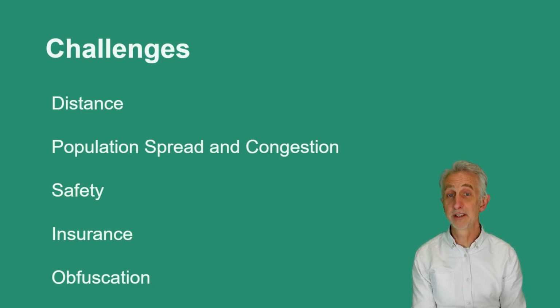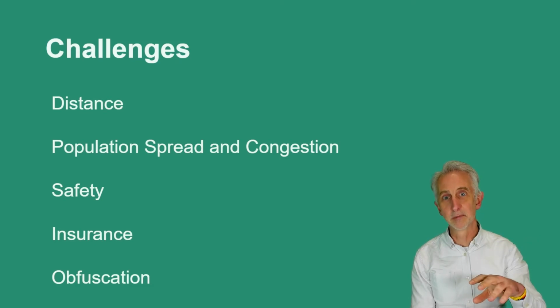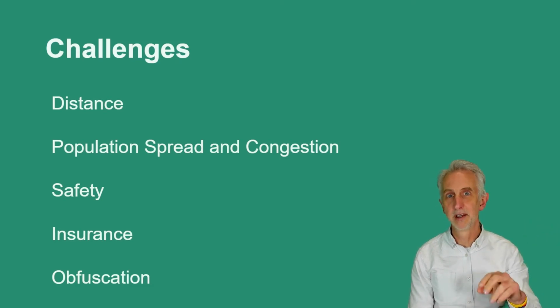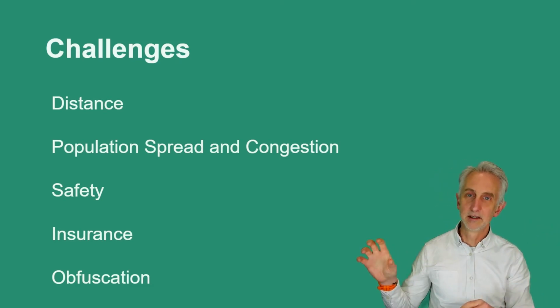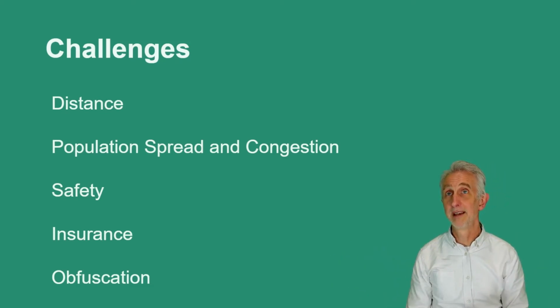The second challenge is a population spread, which we talked about before. So again, that sort of Gold Coast or sort of Brisbane down to Melbourne corridor where a lot of people live, then Adelaide, then Perth, and then not a lot of people in the middle. But conversely, they have congestion because so many people live in the city. Traffic is horrible, particularly Melbourne and Sydney are not fun to drive in. So it can cause a lot of issues with local deliveries and trucks just getting stuck in traffic.